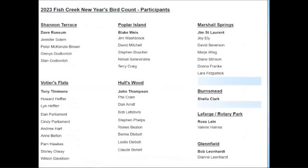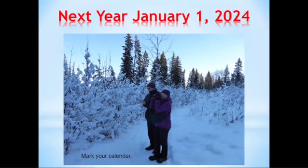She does beautiful spreadsheets. I have no idea how those formulas work, but they make putting together this presentation a lot easier, and make the data a lot clearer. So for next year, it's going to be on January 1st, as per usual, 2024. Mark that in your calendar. If you have any questions, let me know.